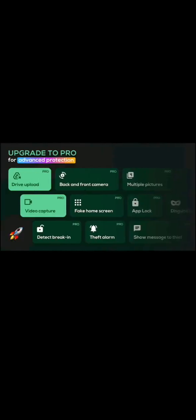Well, if it's just a brick wall, a savvy thief might just immediately try to factory reset it or turn it off and take it somewhere to be wiped professionally. Deception, though, that buys you time. And time means more evidence. How does it deceive them?